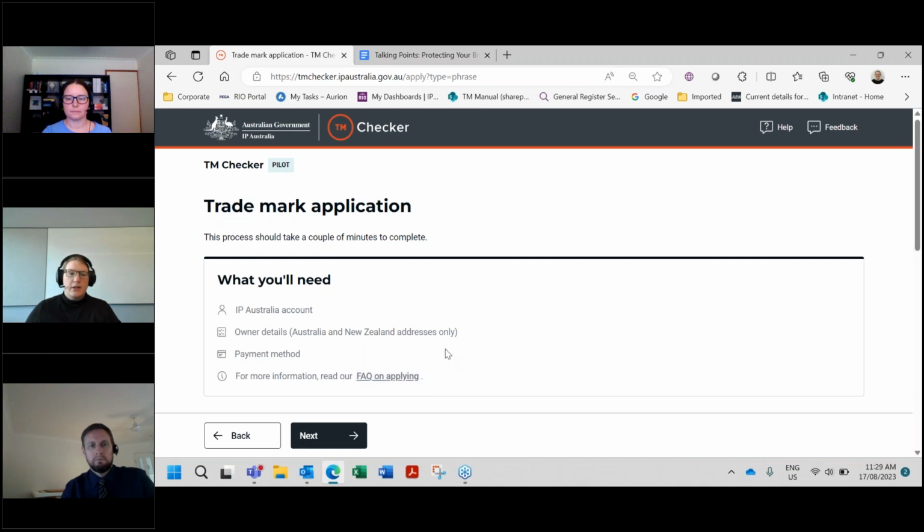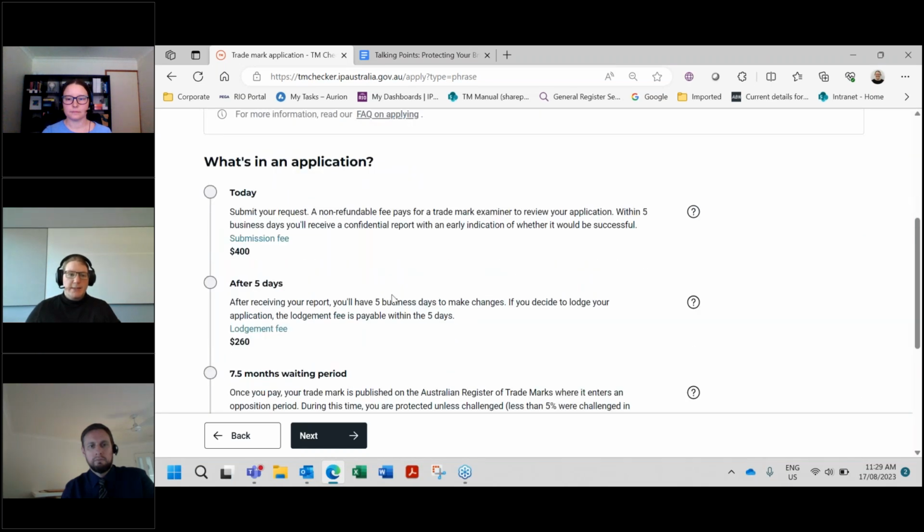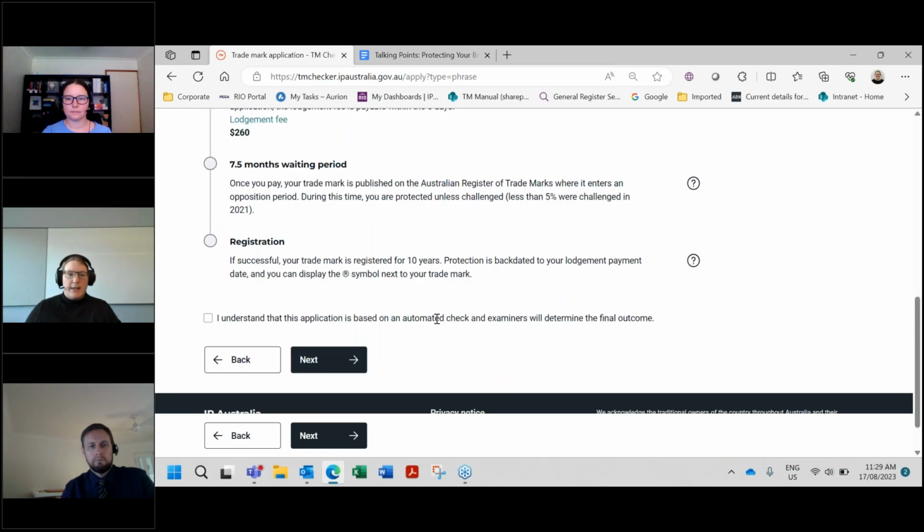So there are frequently asked questions you can have a look at: the application process, the timeframes, and the fees. And again, there's a reminder here, this is an automated check. The AI is right most of the time, but it's still not 100%, and it will be up to the examiner to determine the final outcome.